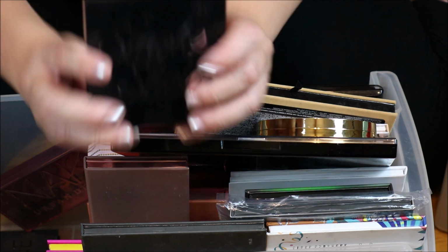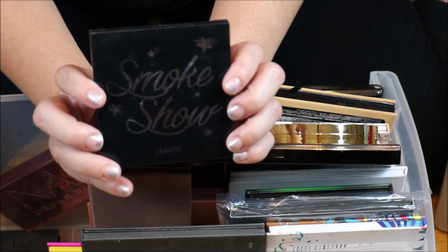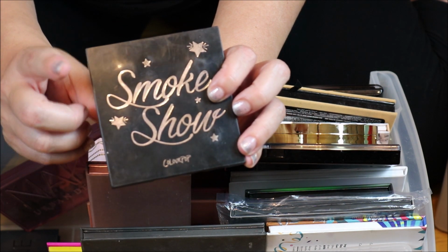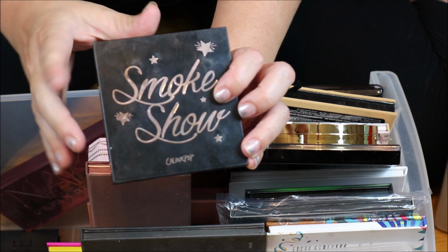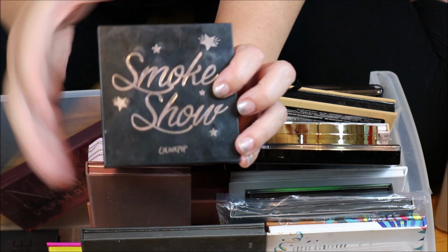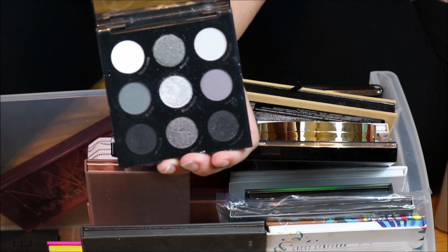Next Colourpop palette is this one right here. This is the Smoke Show palette, and I think this one has been renamed. So I want to say, and I forget what the name is, but I don't think it's called Smoke Show anymore, but it is the same palette. It is their black and gray palette.